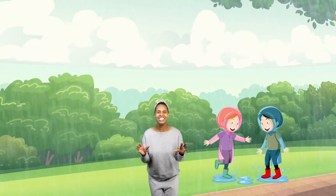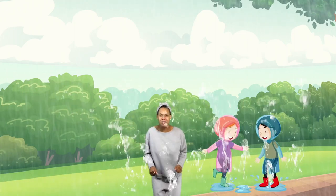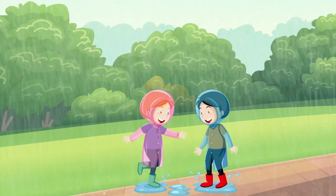And you know what? I love to splash in puddles. I put on my rain boots and then I splash, splash, splash in the puddle with my feet. Okay, so it's a rainy day and we have our umbrella, raincoat, and our boots. In a rainy day, let's go play.